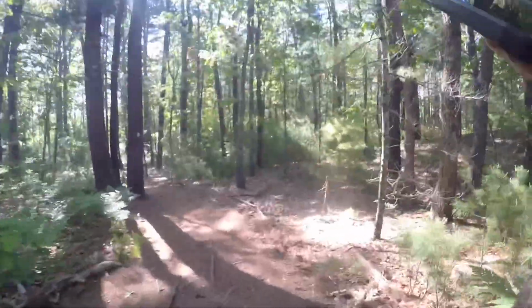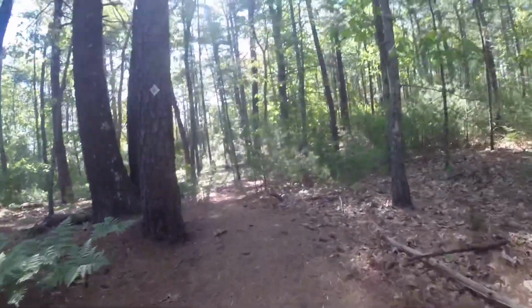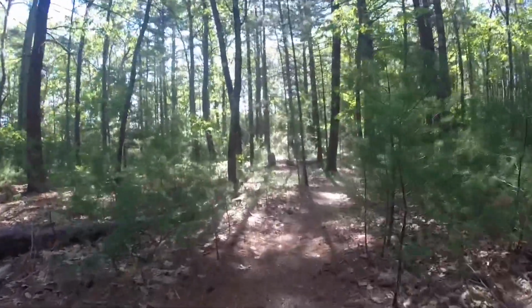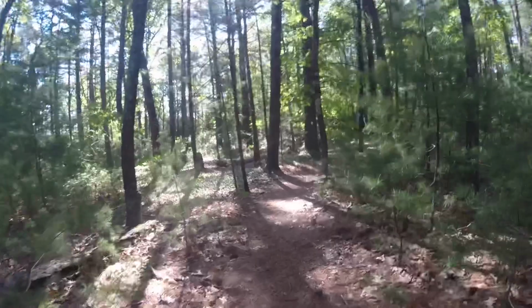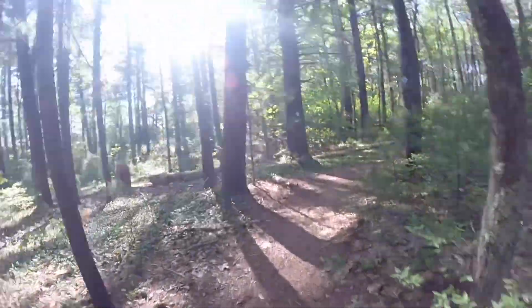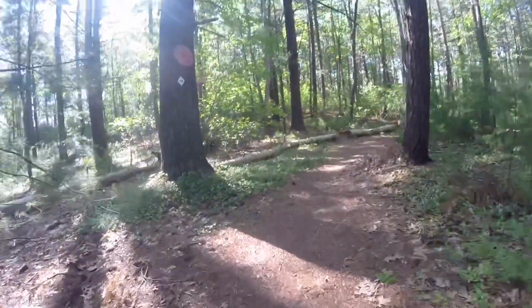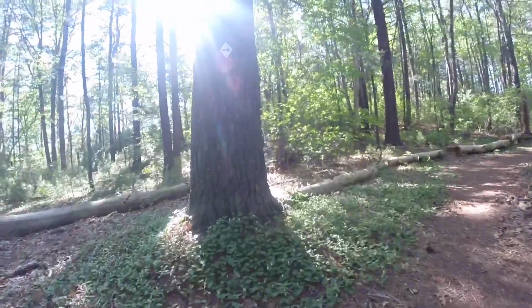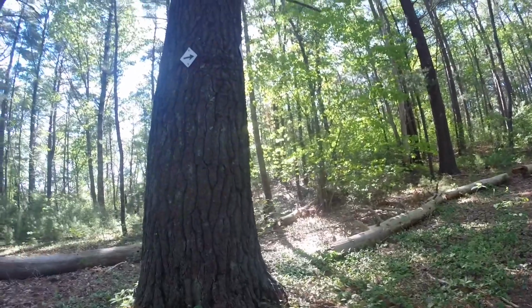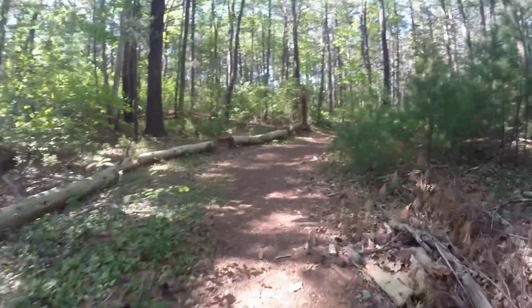The entrance is right by Beaver Dam Road, so it's loud. Alright, now it's getting better. So we got some white arrows. White diamonds with a black arrow in it. So that must be our trail marker. Very good. This is supposed to be a 2 mile loop.